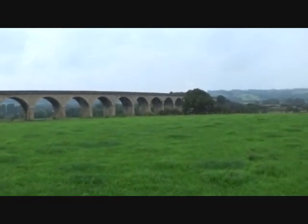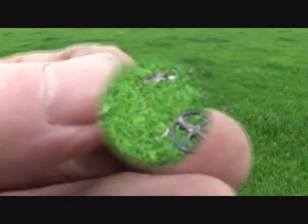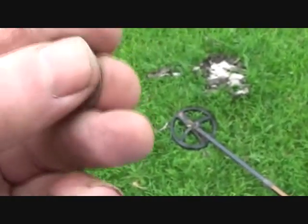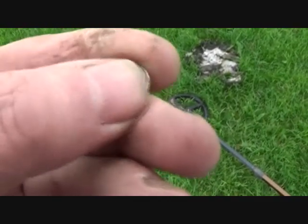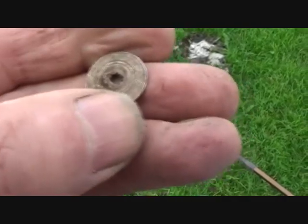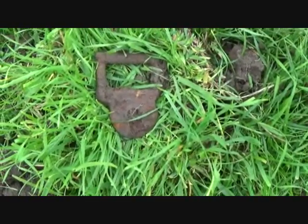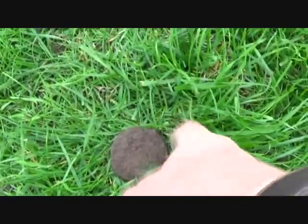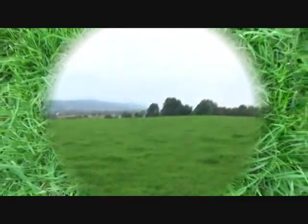Oh, these fields are pretty barren up here. Just got a button, grateful for small mercies. Another of those weirdo washers. I remember a few years back I got in a field that was full of these things. Oh, I don't do iron. I don't do iron, but I do on this site. Hasn't even got the decency to have a hole in it.